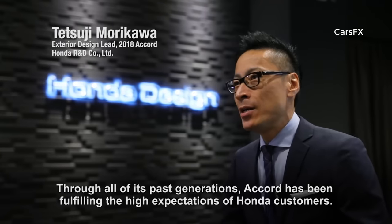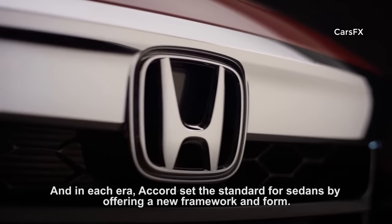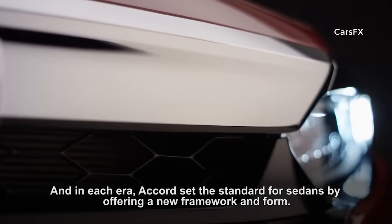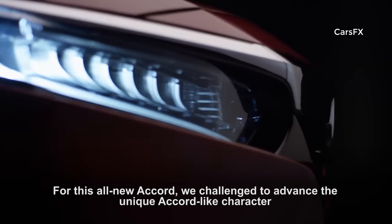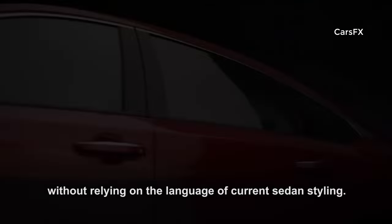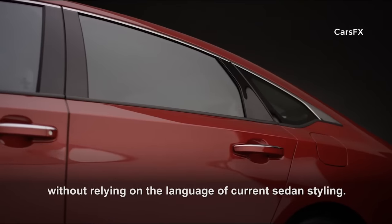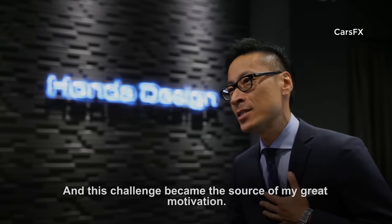Through all of its past generations, Accord has been fulfilling the high expectations of Honda customers. And in each era, Accord set the standard for sedans by offering a new framework and form. For this all-new Accord, we challenged ourselves to advance the unique Accord-like character without relying on the language of current sedan styling. And this challenge became the source of my great motivation.